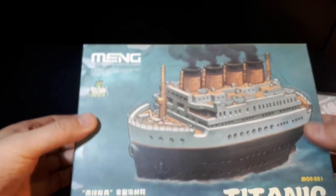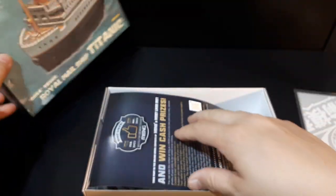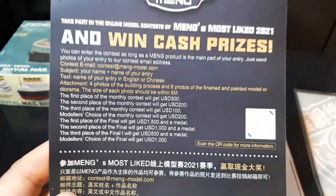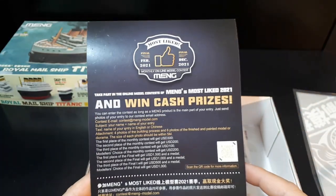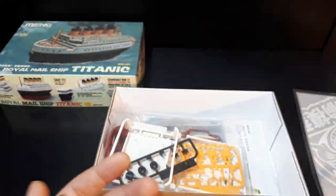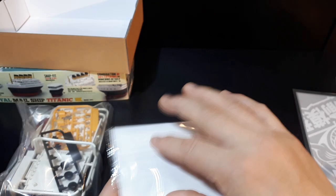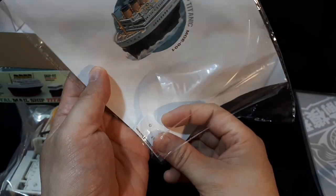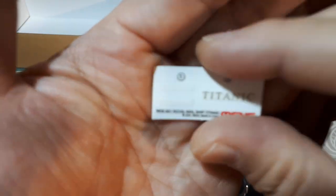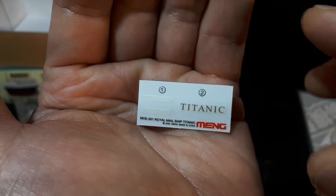Let's just see how these plastics are. The tank plastics are pretty good, so I very often don't even repaint the tanks. I just give them a wash. The problem with this boat is it was brand new. It wasn't weathered ever in real life, so it should look very new. It shouldn't look old. Interesting. A little Chinese lottery or something. I'm not sure why they have to wrap the instructions, but there is a decal sheet. Maybe that's why. I don't know what the white part is. Maybe it says Titanic. It probably goes on the side of the hull.